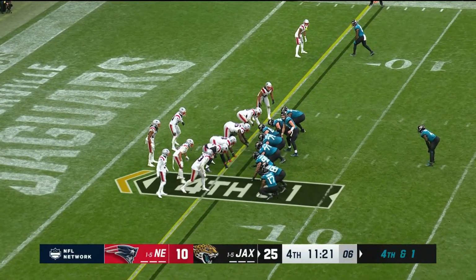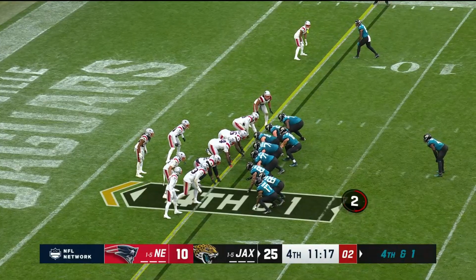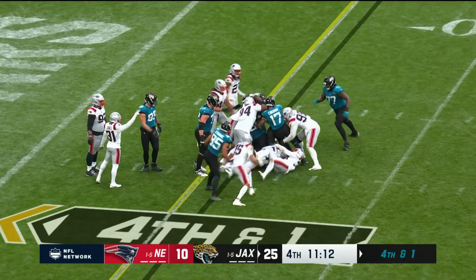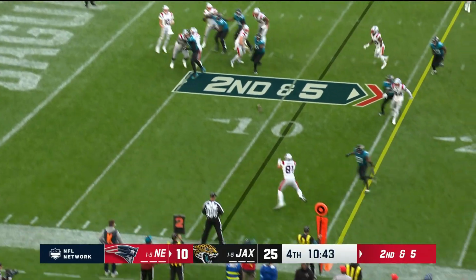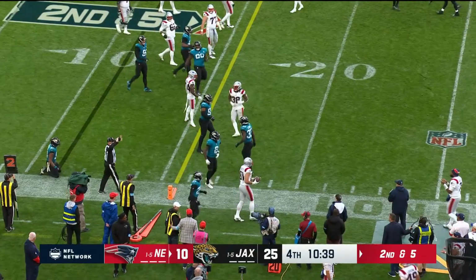Jacksonville 7 for 14 on 4th down tries this year. Bigsby in the backfield. They're going to give it to the big fella, and it looks like he is not going to get it. And then when Walker Little gets up to the linebacker, he doesn't get his helmet to the inside. There's nowhere for the running back to go, and that's why he gets stopped on 4th down.